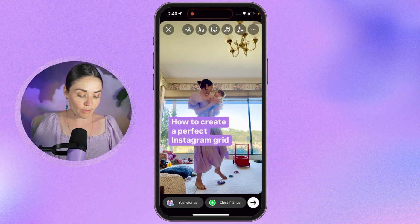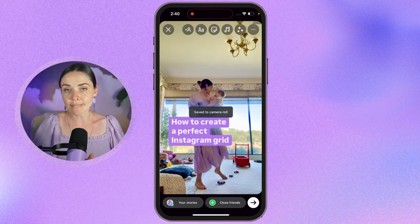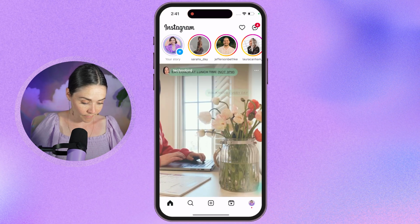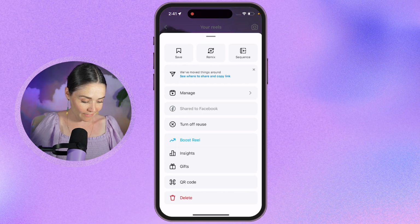And now what I can do is I can press these 3 dots and press save. And then in the future, I can use that as my reel cover. So if you don't know the way that you can add a reel cover into a reel, I'm just going to use a reel, for example, that I shared yesterday that didn't have a good reel cover.